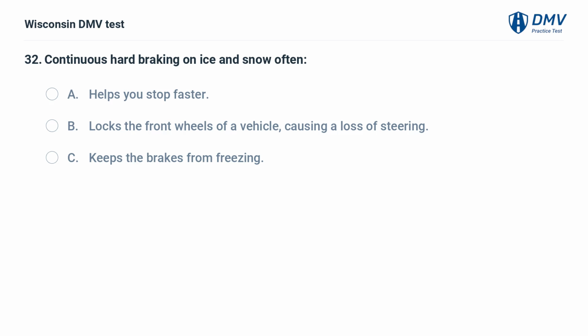Continuous hard braking on ice and snow often. A. Helps you stop faster. B. Locks the front wheels of a vehicle, causing a loss of steering. C. Keeps the brakes from freezing.